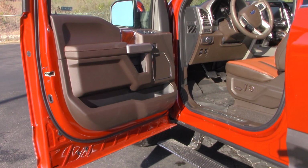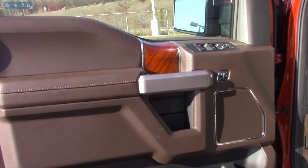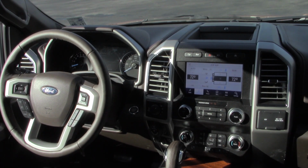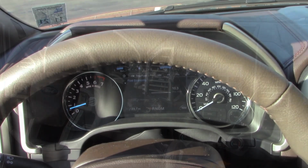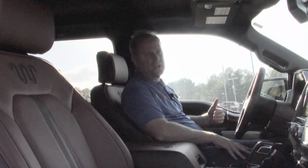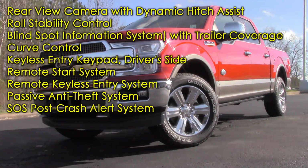So the interior up here in the front, the dashboard, very nice, very easy to read, very modern looking. I like that. A lot of great features here. And I'm not going to take the time to go through all the different safety features that are available on this truck, but I will list them on the screen so you can see what they are. But you can turn those on and off and use those here on the steering wheel.